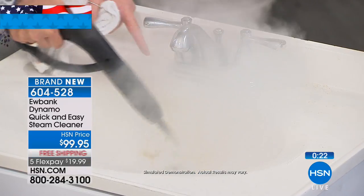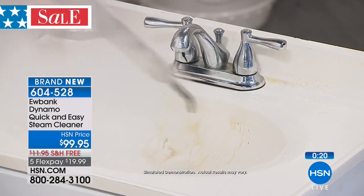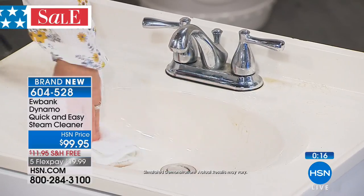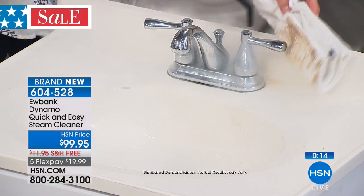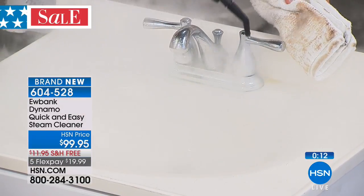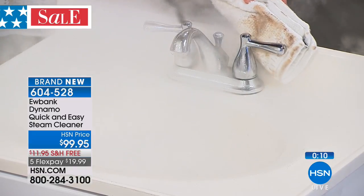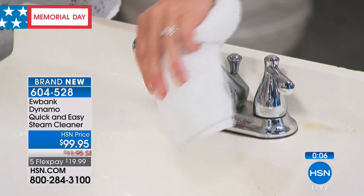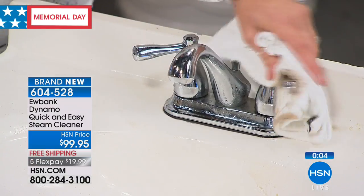Now, those of you who have a kind of stinky drain, try putting this in there, too. Good at this point. Will disinfect everything. Now, look at the handles. Let's say somebody in my household is sick. This is what I do. Disinfect. Perfect. Absolutely. I don't want to get sick. I don't want anybody else to get sick.